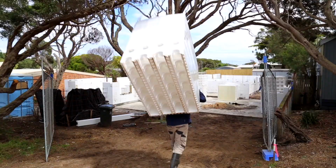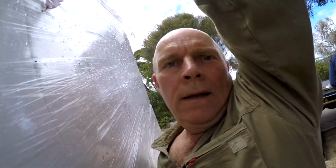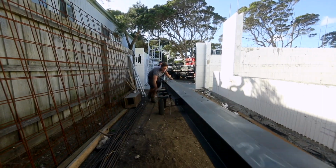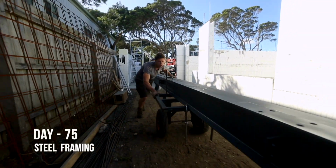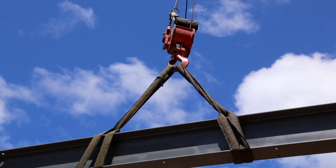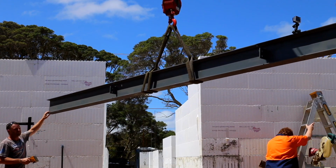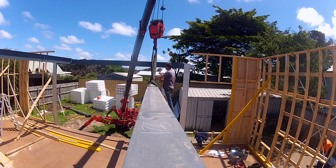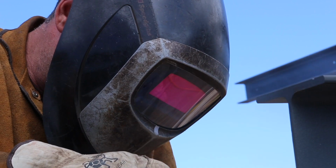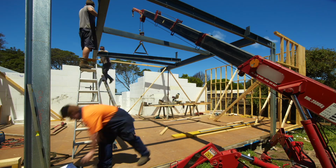After this pour, a quick top-up of the thermocell blocks was in order to stockpile for the final exhausting leg of wall construction. But first, the steel beams for the lounge room would need to be wheeled and lifted into place. This steel, specified by our engineer, was necessary to support the clear-story window that sits atop of the main living room, and is designed to bathe this area in natural light.